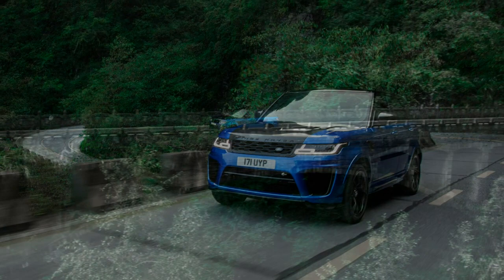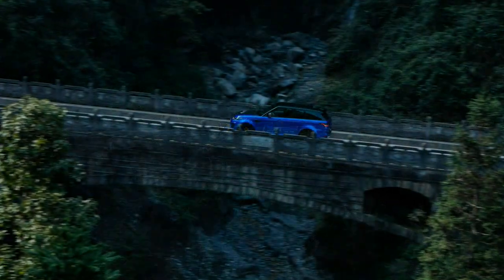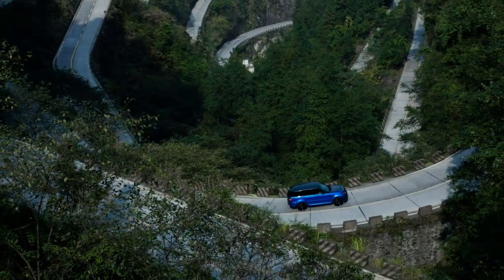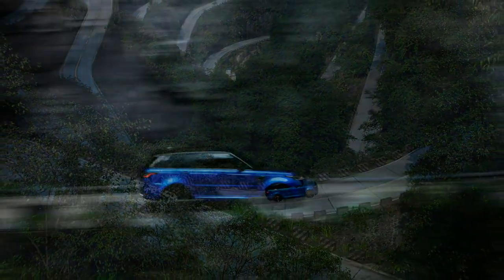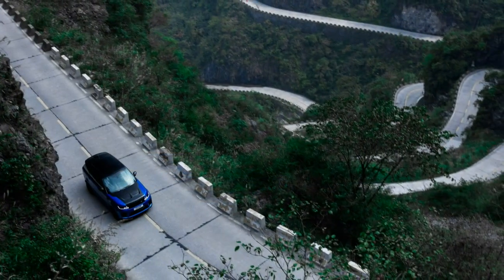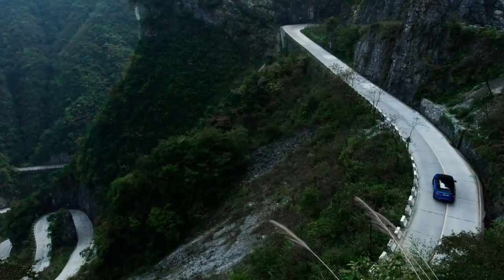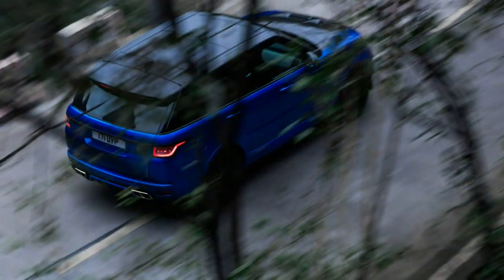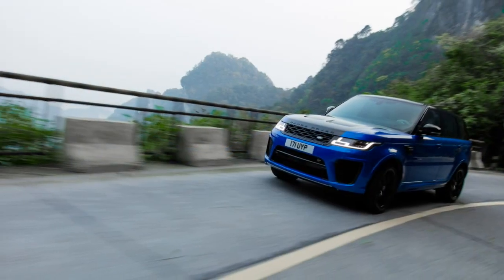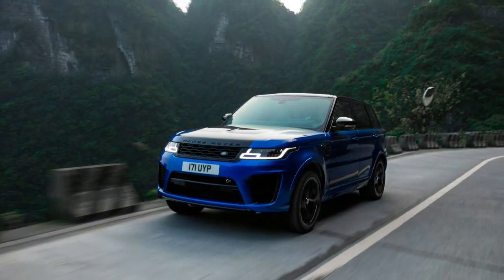The SVR certainly seems to have less of the nose-up attitude its predecessor adopted under hard acceleration. We suspect there may be less dive under braking as well. Lateral roll remains more of an issue, with the Sport ultimately failing to gain exemption from some of the more basic rules of Newtonian physics. At reasonable speeds, cornering forces are very well contained, and the SVR steers with an accuracy and agility that belies its size and height.